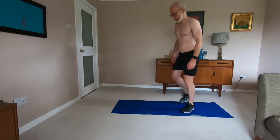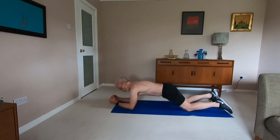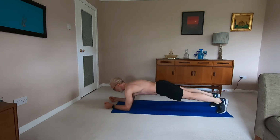For the final exercise, we're going to do a plank, which will simultaneously work the core and also the glutes and the posterior chain. So for this, I want you to lie down with your elbows on the floor, lower arms pointing forwards, making sure that your elbows are underneath your shoulders. Come up onto your toes and form this position.